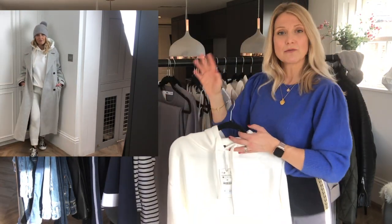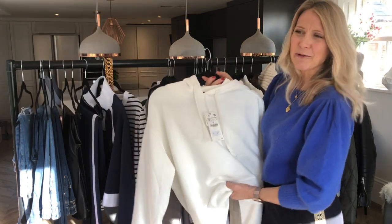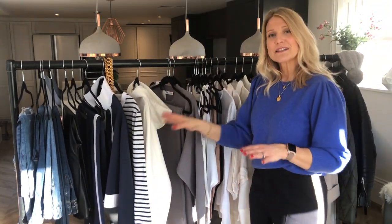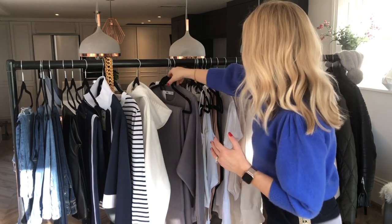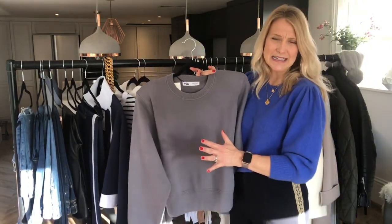The bottoms aren't on the rail, but they should be coming up on the pictures at the side. But I think they were about the same, about £17.99. So that's a great one as well. Now, that cream one is a very traditional tracksuit, and I suppose quite a young look. This one, however, is a slightly, again, more sophisticated look.